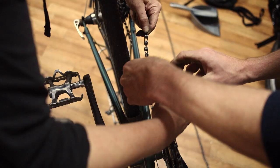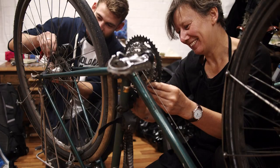And cleaning. Bicycles in the most terrible state that they just need a good clean. And we always check for chain wear as well, because that's something else that is quite often an issue. And just changing a chain can make a massive difference. The other thing that makes a massive difference to lots of people's bikes is pumping the tyres up.